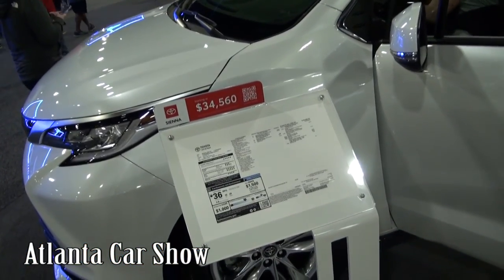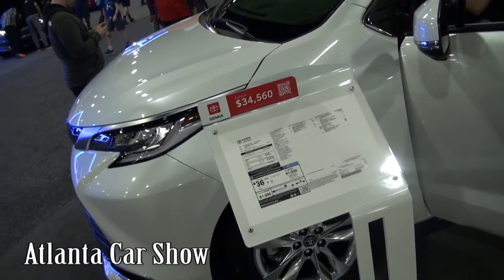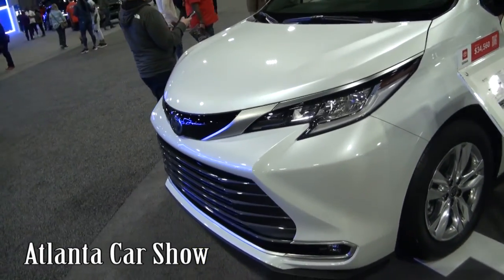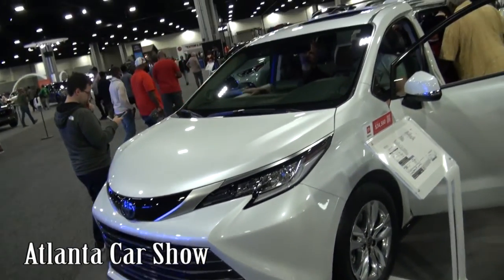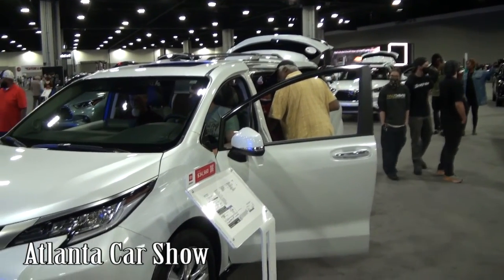This is a Toyota Sienna, $34,560. This is pretty well decked out, and it's really not a bad looking van. A lot of interest around it today.